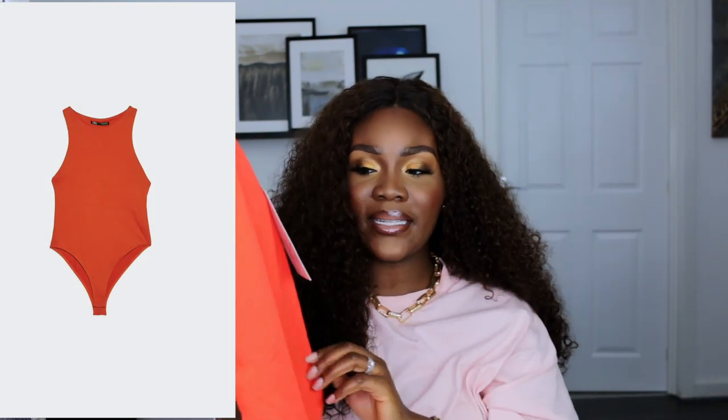Next, we're going to move on to the orange bodysuit from Zara, and it was $12.99, and I also picked this up in medium. You can also style this with the denim slouchy jeans. The slouchy jeans were originally $25.99 and I picked this up in sale for $12.99, and I love the fact that they've got three legs. So that completes the basics that I bought from Zara.